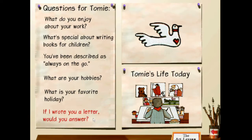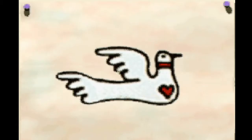If I wrote you a letter, would you answer? Well, I get over 100,000 letters a year now, so that's an awful lot of letters. Years ago, I used to answer all the letters myself. I can't do that anymore. It just takes too much time. So I have a printed response, and I try to put a little note on there if I can. But the printed response is a letter that I've thoughtfully written, and I do a new one every year or so. And it's got a new, recent photograph of me, so the children can see what I look like. I don't look like those pictures in the back of the book anymore. They never update them enough.